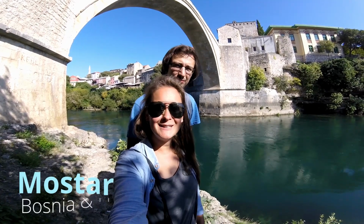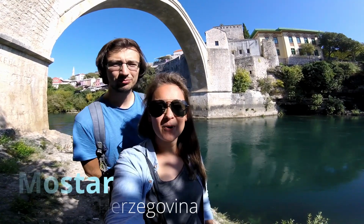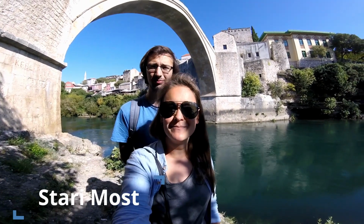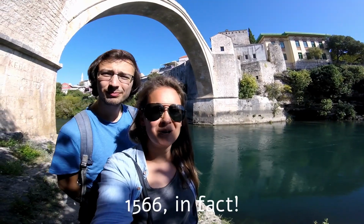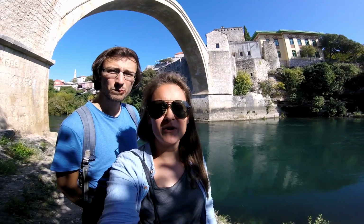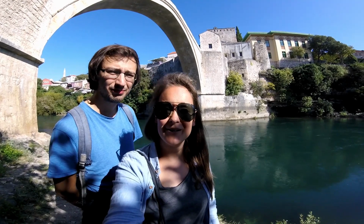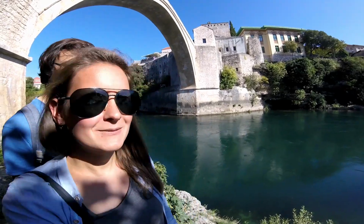Welcome to Mostar. We have come to probably the most famous spot in Mostar, and actually where Mostar has got its name from, and that is the Stari Most, the old bridge behind me. It was built by the Ottomans a long time ago, and it was destroyed in the Bosnian War in 1993, and since then it's been rebuilt brand new, but to look exactly how it did back in the Ottoman times. There it is.